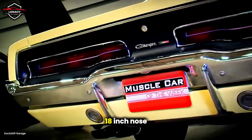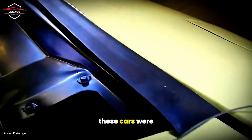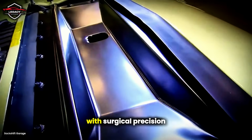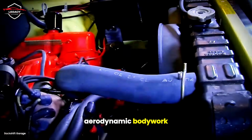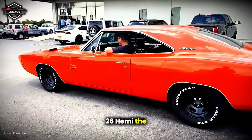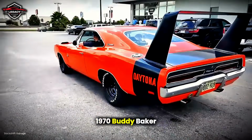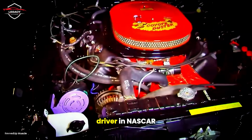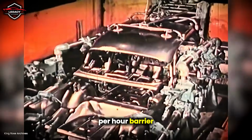With their massive 18-inch nose cones and 3-foot-tall rear wings, these cars were designed to slice through the air with surgical precision. When you paired that radical aerodynamic bodywork with the brutal horsepower of the 426 Hemi, the results were terrifying. At Talladega in 1970, Buddy Baker became the first driver in NASCAR history to officially break the 200-mile-per-hour barrier.